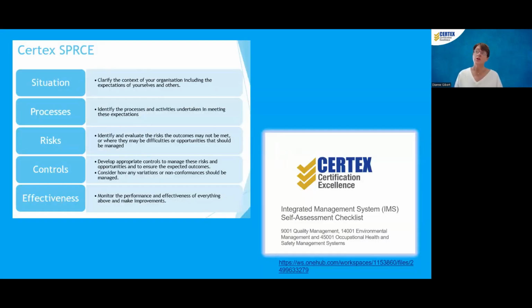Now, I don't want to go through this SPRCE approach now. That's the subject of another webinar, which I recommend to you. But I will say that we developed this approach as an alternative to adopting the clause structure of the standard. Do not adopt the clause structure of the standards. That's not how you run your business. That's a structure for a standard. The checklists, which are available on the OneHub secured portal, follow the SPRCE approach, and this IMS checklist is a really good one.